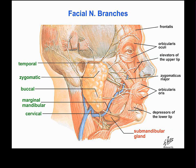The facial nerve, as I mentioned before, enters the parotid gland. It has an upper division and a lower division, and I remind you of the 5 major branches. The consistent one is the temporal branch. Zygomatic and buccal are of varying size, and they can connect to one another quite a bit. Marginal mandibular comes down along the margin of the mandible, very near the submandibular salivary gland, deep to platysma, and then the cervical branch comes down for platysma.